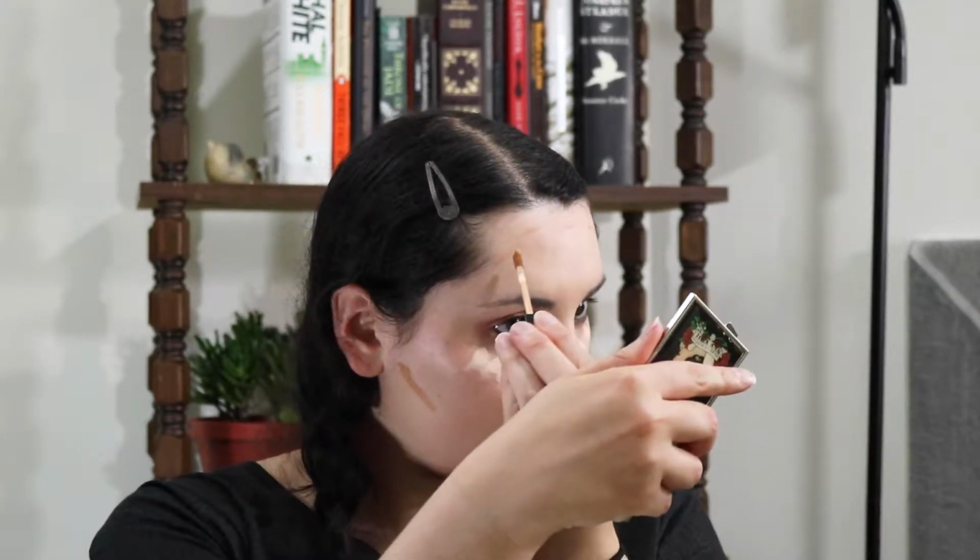And I think using a darker concealer shade is a really good hack for not buying contour or bronzer because it's basically the same thing. And it's really easy to blend when it's a liquid product. So if you are not wanting to spend money on liquid contour, liquid bronzer, whatever, I just pick up a darker shade of concealer. It's the same thing.